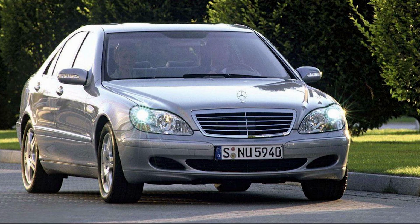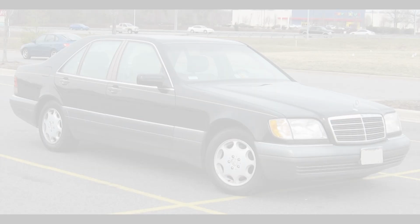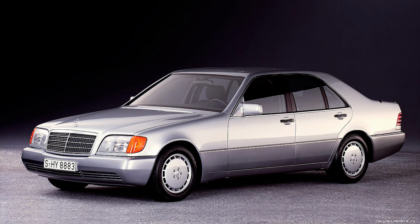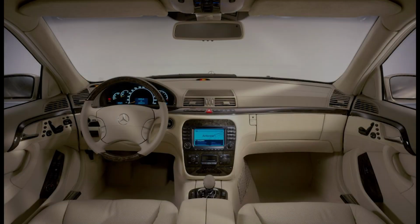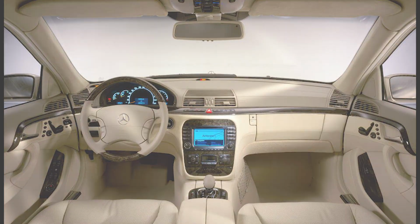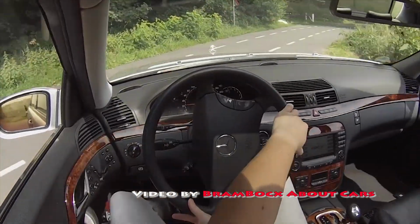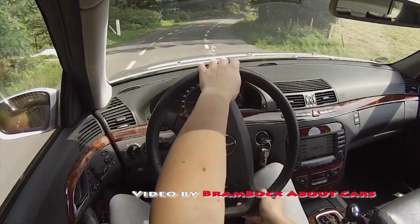Today we'll take a look at the Mercedes S-Klasse W220. This was the successor of the iconic W140. The 140 was very reliable, so how about the W220? Let's find out. In this video we will focus on the S-Klasse that was launched at the beginning of the 21st century. This S-Klasse is, in my eyes, the most beautiful S-Klasse to date. The internal code of this particular car is W220.